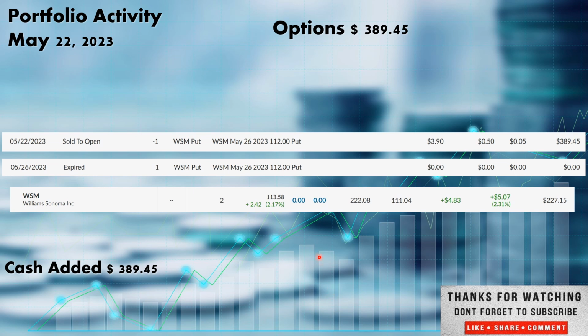Now, starting out here is our first and only options play of the week. As you can see here, May 22nd, we sold to open a cash secured put on Williams-Sonoma with an expiration date May 26th. That was Friday, so that was this past Friday. At $112 strike price, we received $389.45 in premium for that.